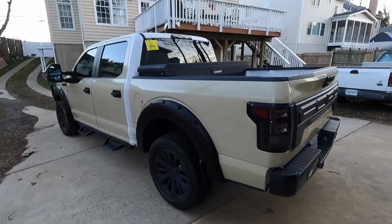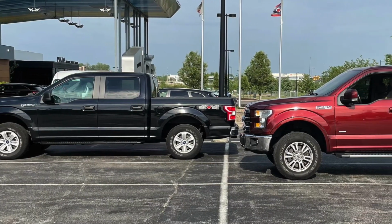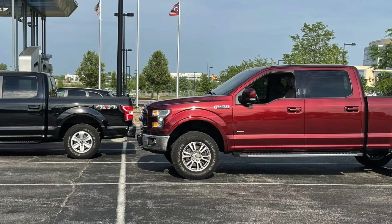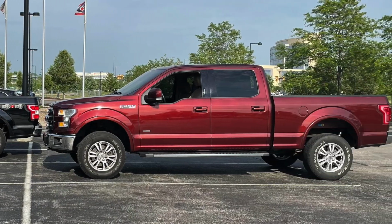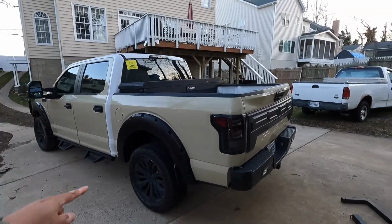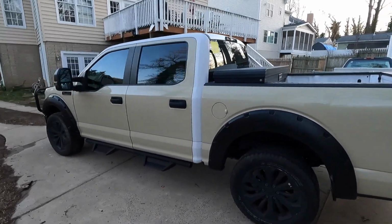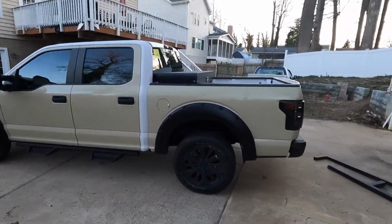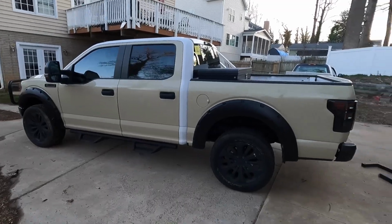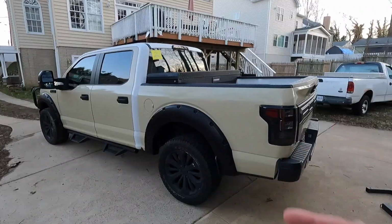Now, of course, if you do move up to the 6.5 bed, your wheelbase is going to increase in size, so bear that in mind. Now, that could be a good thing, could be a bad thing. Good, longer wheelbase, more stable when towing. Bad, probably a pain in the butt to park your truck. This one is already a pain. I'm gonna be real with you guys. I'm pretty close to the city, and getting this thing in parking spots, especially parallel parking in the city, is a huge pain in the butt. Be prepared for that.